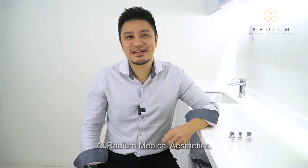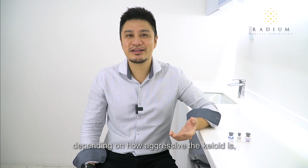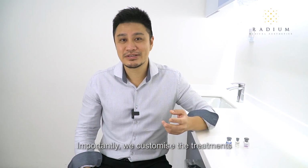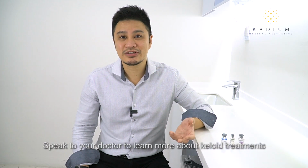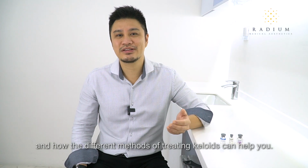At Radium Medical Aesthetics, we use a combination to treat keloids, depending on how aggressive the keloid is, the color, the size, and also the patient's budget. Importantly, we customize the treatment according to the skin condition. Speak to your doctor to learn more about keloid treatments and how the different methods of treating keloids can help you.